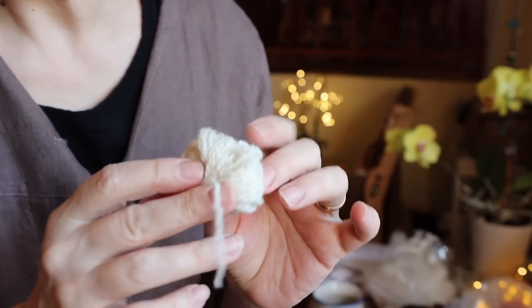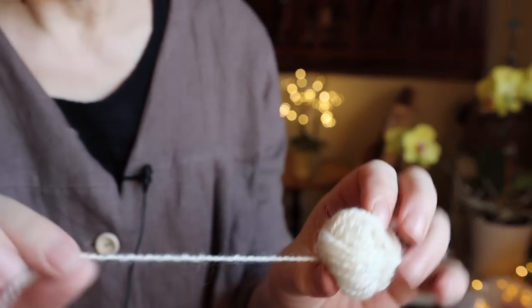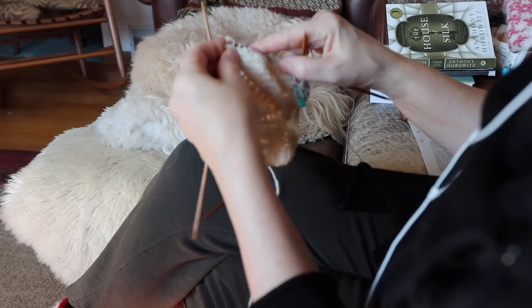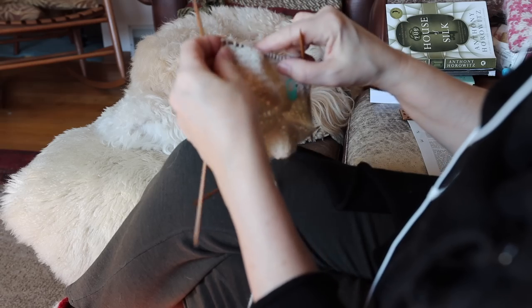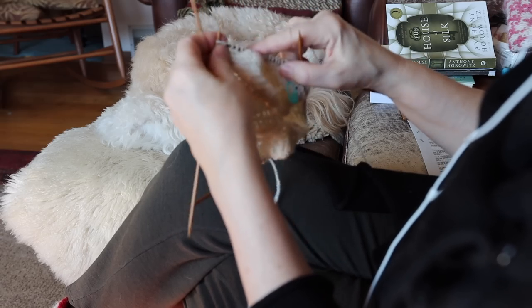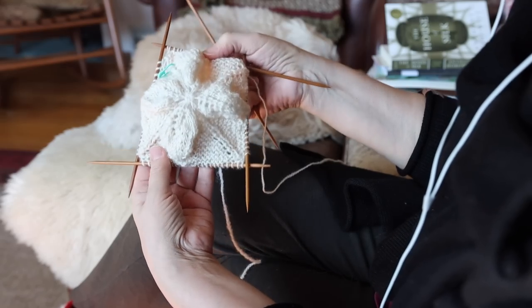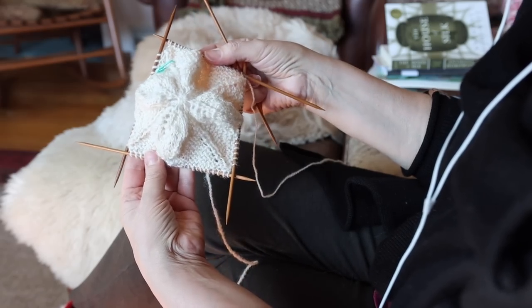It's just really, really beautiful. I was knitting this morning in the sunshine, and the sun on the yarn, it just glowed in the sunshine. So there's my square.